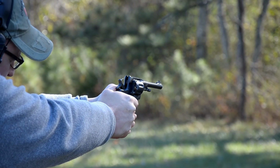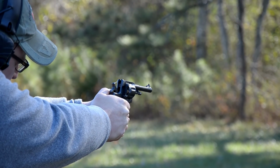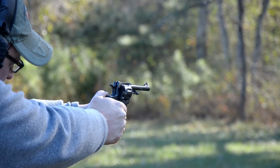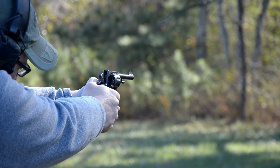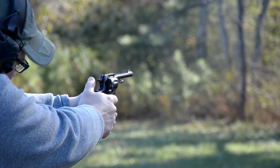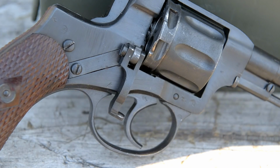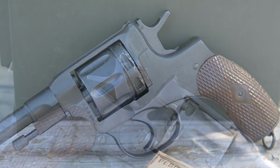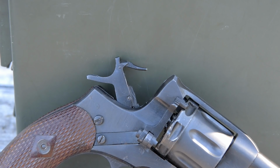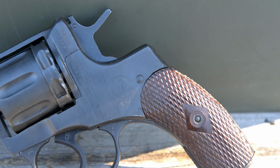Fewer than 8,000 were ever built, and many were conversions from old Nagant revolvers, so you'll find slight differences between individual models. But when you take the time to align the sights and fire deliberately, it feels like a portal to another era, a time when Soviet shooters trained to beat the best in the world and demanded a revolver that could help them do it. It's not for everyone, but if you respect history and precision, the MTS-4 is a rare gem worth knowing.